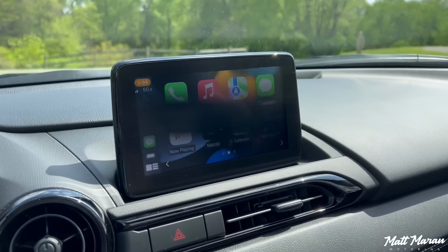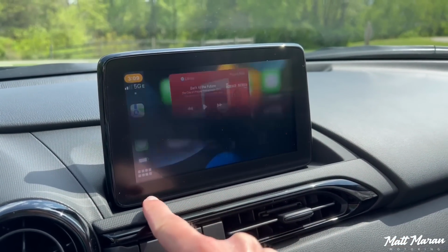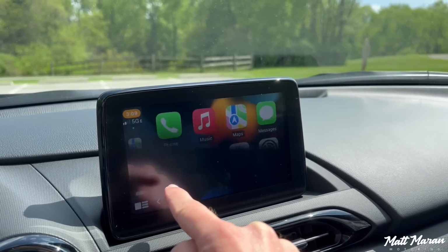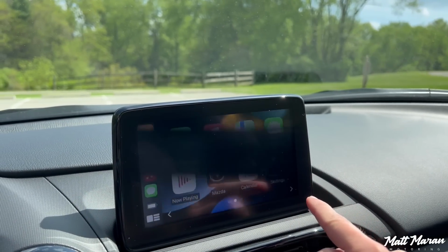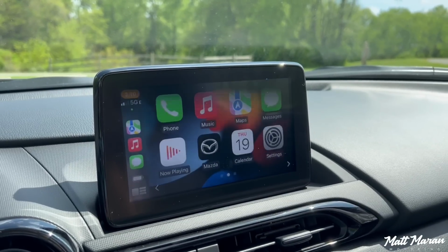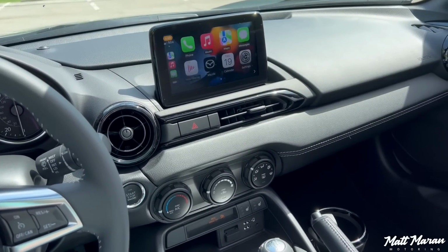Also, 2022 Miatas now get wireless Apple CarPlay and wireless Android Auto, and it worked pretty well during the week. The only complaints that I had with it were that there were a couple of times where it took a while to connect, or it would disconnect while I was using it, but that was pretty rare, and most of the time it did work. The only other thing I didn't like about it is that the touchscreen functionality only works whenever you're stopped. Whenever you're moving, you still have to use the controller wheel, which is not user-friendly with the Apple interface.